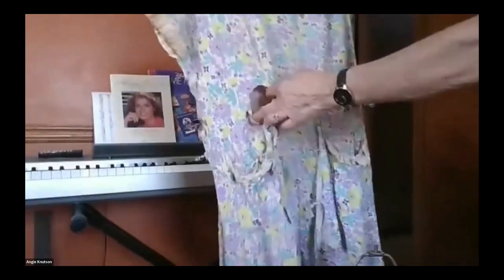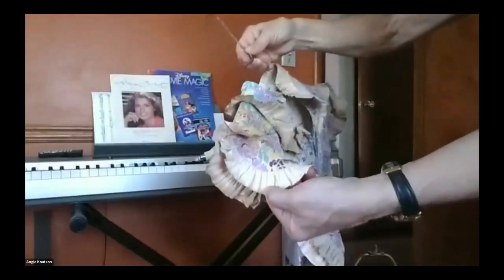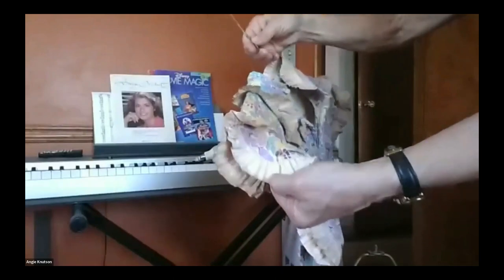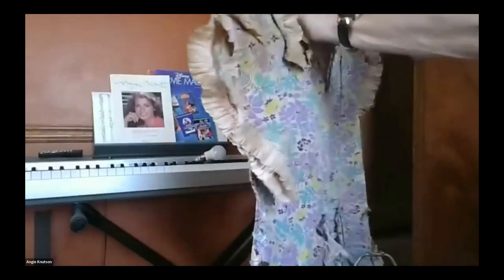That fabric was so old and so brittle that even on the gentle cycle, it just disintegrated. And did that really get the stains out? No. So was that a good idea? Absolutely not.